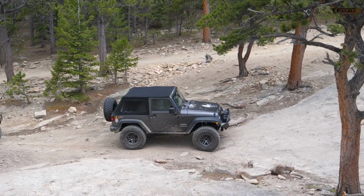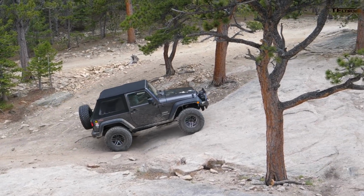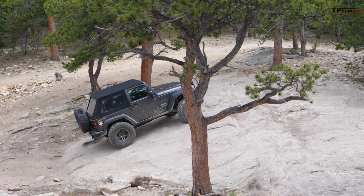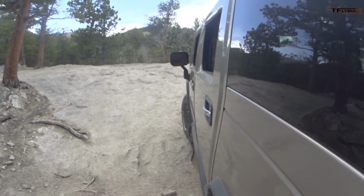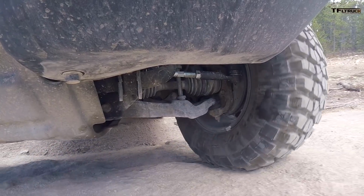Okay, this is the hardest one yet. It's a big ledge. It'll test approach and departure, and maybe even some traction and articulation. So we'll have to see how these guys do with it. Another narrow passage, which wouldn't be narrow for really any other vehicle other than this and maybe a Power Wagon and a Raptor.